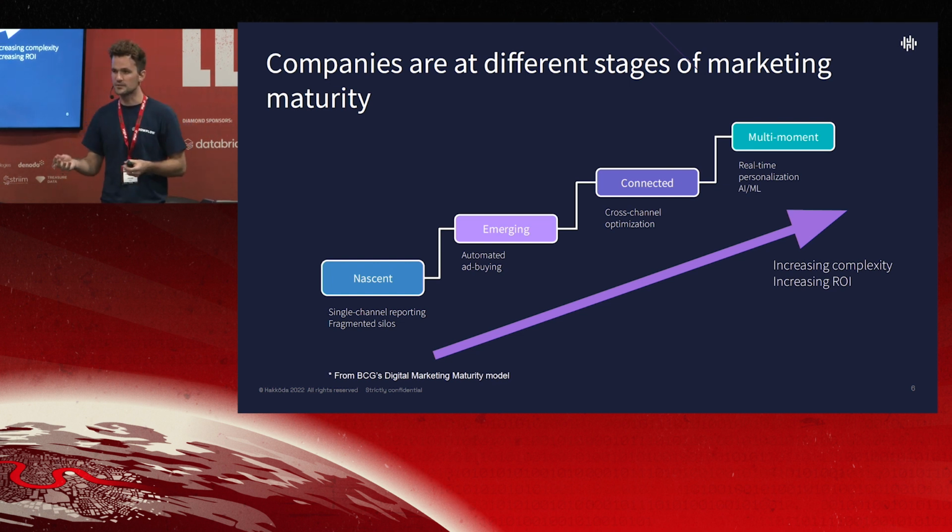The second stage is where you've started to centralize a little bit of the data. You're feeding some of your own data into a third-party platform to automate the ad buying. So you might have set a campaign and some targets and it's running. This is also where performance marketing starts to play a role.